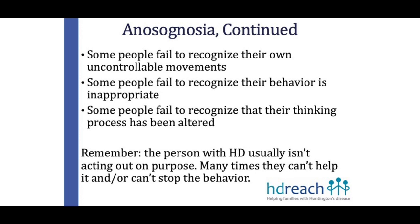In addition, some people fail to recognize that their behavior is inappropriate. Again, if we use that example of somebody who's been drinking and they're at a party, sometimes they're talking too loud or talking too slow, but they don't realize this. Some people even fail to recognize that their thinking process has been altered. Again, if somebody feels that they can drive, they say, give me the keys, I can drive. They're not really thinking clearly, but their body is doing something very different than what their brain is perceiving.